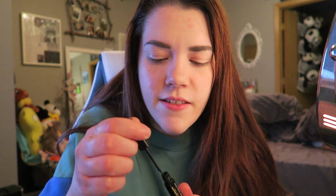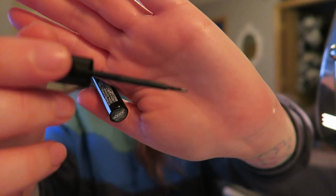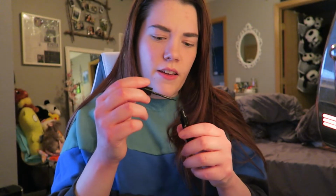So she is very thick. You probably can't see that, but it's thick. I'm scared. Eyeliner scares me. I am not a makeup person. Okay. I'm scared.